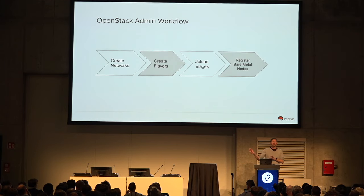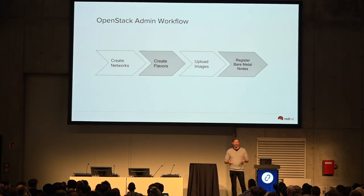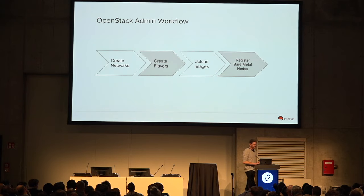And then you register the bare metal nodes. This is something that the infrastructure owner needs to do, right? Usually it'll be the admin of the platform. So you have a new rack of servers or a few racks of servers. You want them to be owned by Ironic. So you go through the registration process and pretty much you are done, right?